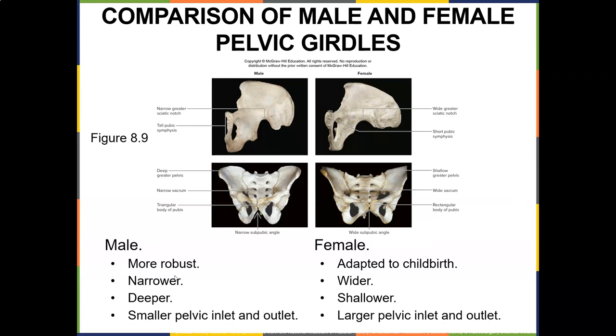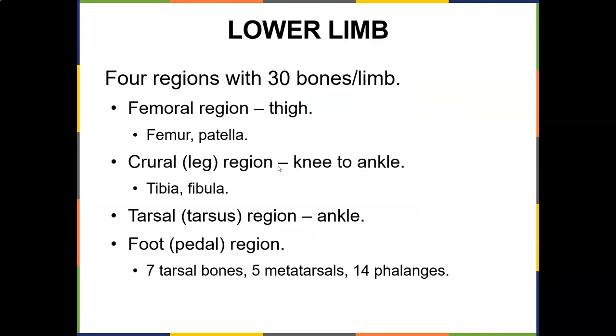Okay, again, the male is more robust, narrower, deeper, small pelvic inlet and outlet. Female, adapted for childbirth, wider, shallower, larger pelvic inlet and outlet.